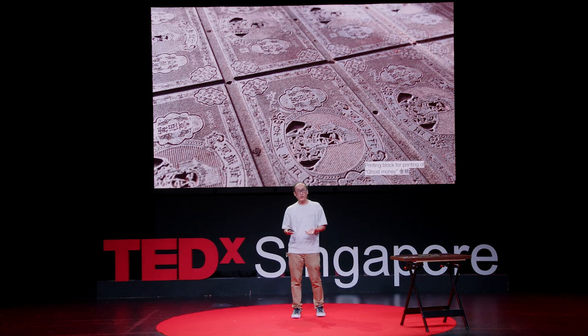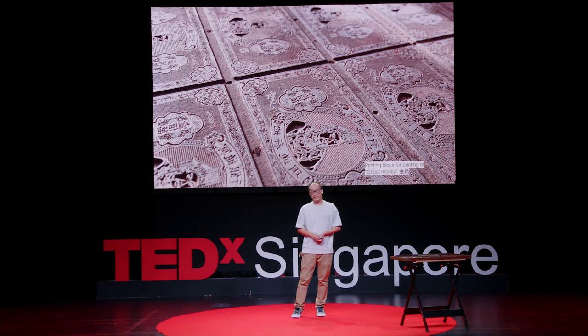This is a printing block. Locally, we call it a dimban. It's used to print ghost money for the Chinese ritual, or we call it kim zua. It's actually a bigger than A3 size printing block. So it was using another form of letterpress machine called a cylinder press. The printing block was saved from an old print shop that was using it to balance the cabinet.